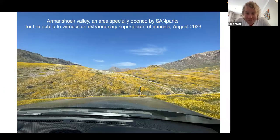And then some valleys in the Richtersveld just exploded with color. This is Armanshoek Valley, so it was quite spectacular. I don't think the public ever is allowed to go in there, but this year, because it was such a spectacle, SANParks opened it up for the public. If you had a big 4x4, it's the first time I've ever done off-roading, 4x4ing, so it was nerve-wracking. But we managed to do it. It was worth every single stressful second in that car.